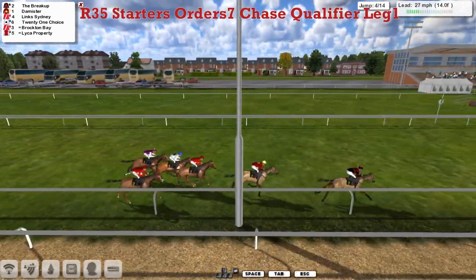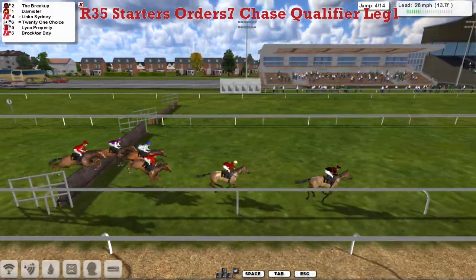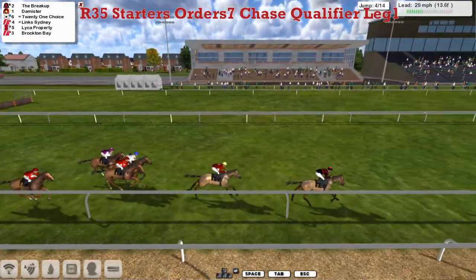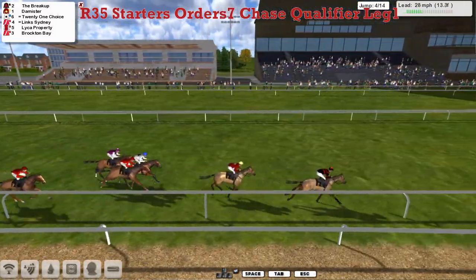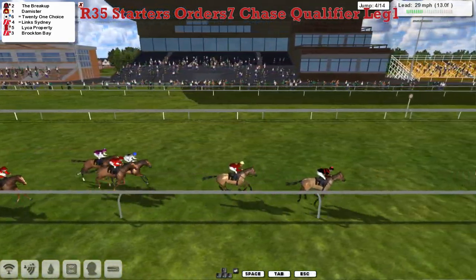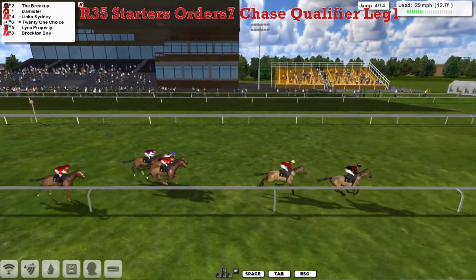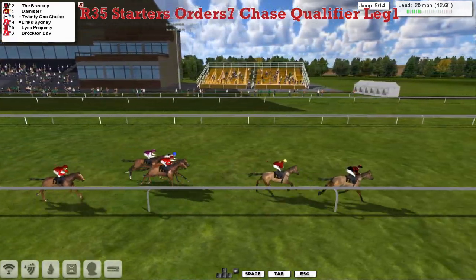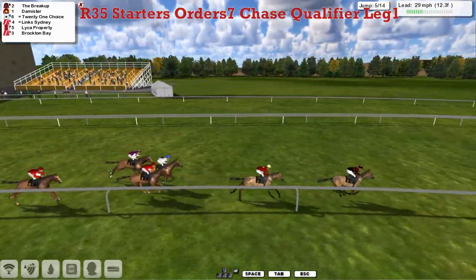I was just about to suggest that with that one coming from the Joshua Sutherland yard, it's probably 5 or 6 lengths better than the rest of them. It can't help being in the lead, but if it's going to walk through the fences like that, it's not going to get round. Anyway, past the winning post, with a complete circuit ahead of them, and the breakup is 2 lengths clear of Damister, who's got a 3 or 4 length lead on 21 Choice.